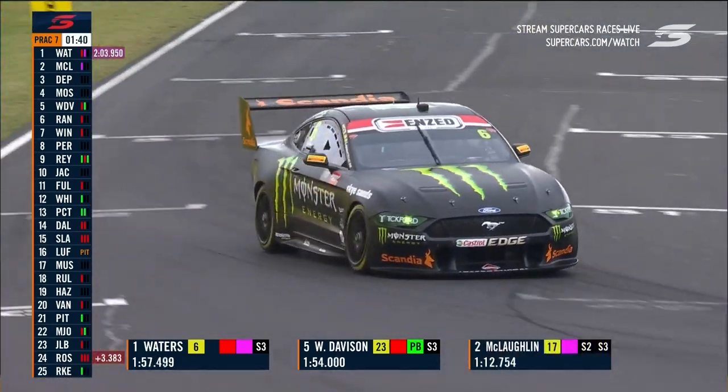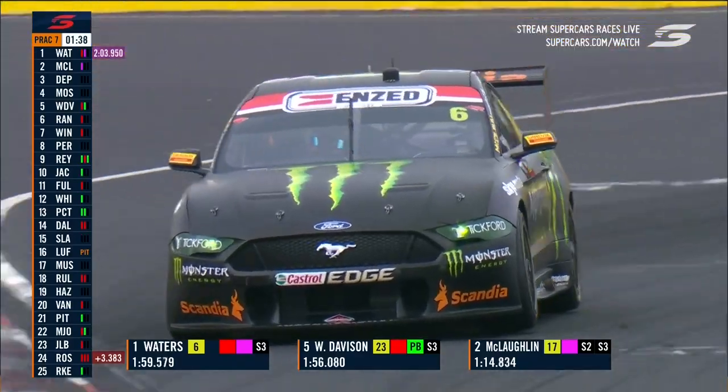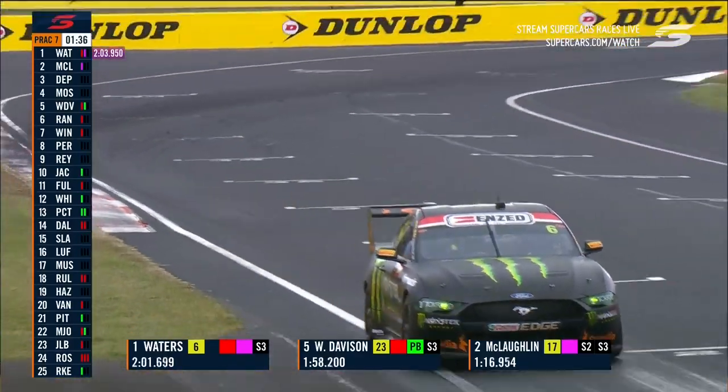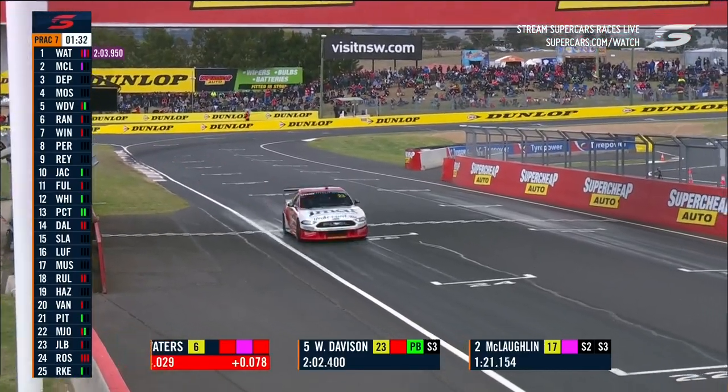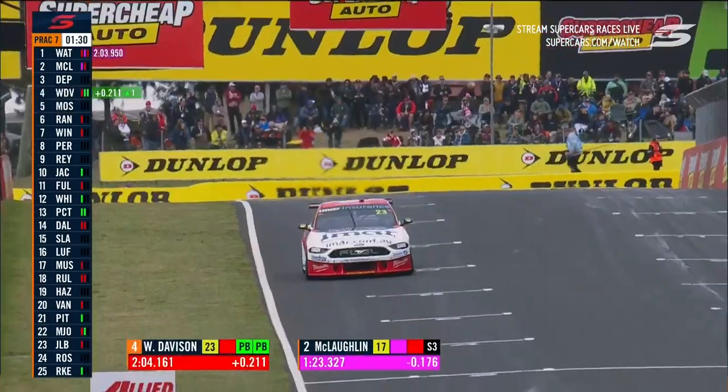Now, McLaughlin's on a brilliant lap. Fastest first sector as Cam Waters is about to finish what could be an even stronger lap. He was on a 3.9, but he just missed out beating himself by the tiniest of margins.